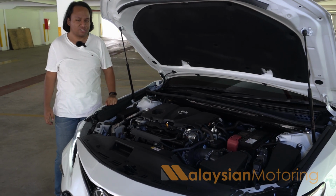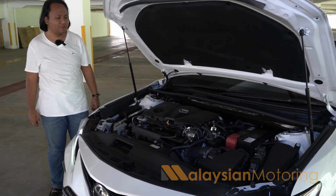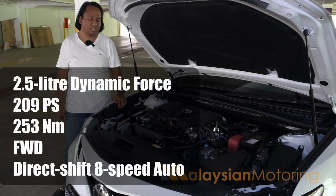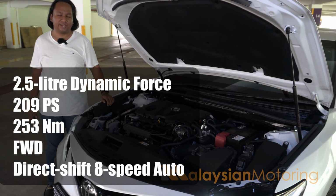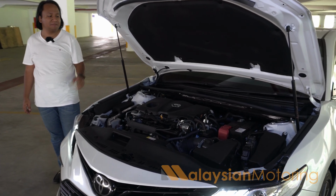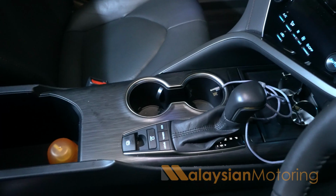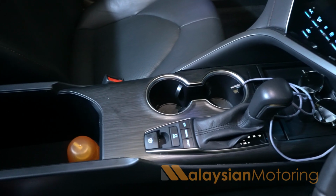Now, the big change to the new Camry comes under the bonnet. Out is the old 2.5-litre 4-cylinder, and in comes a new Dynamic Force 2.5-litre 4-cylinder. This engine, although naturally aspirated, produces a little over 200 horsepower and a little over 250 Newton meters of torque, making it both more powerful and more torquey than the engine it replaces. Power continues to go to the front wheels, but it now goes through an 8-speed automatic gearbox, which again improves efficiency as well as NVH when you're out on the road.